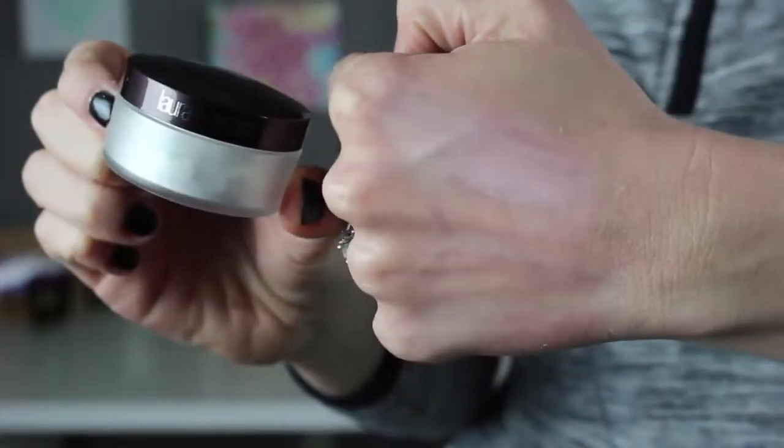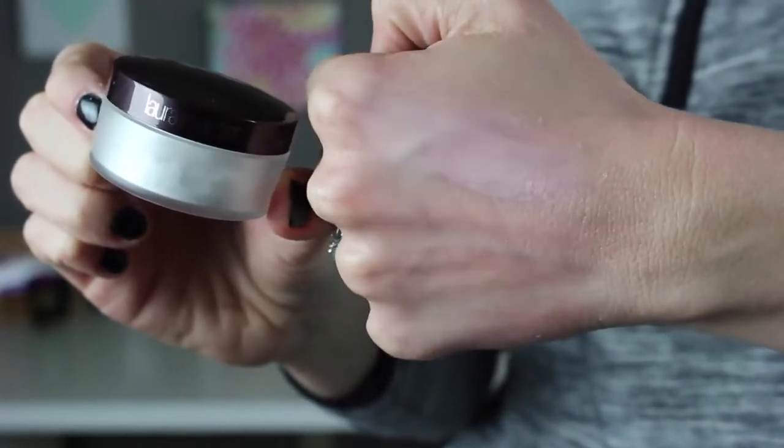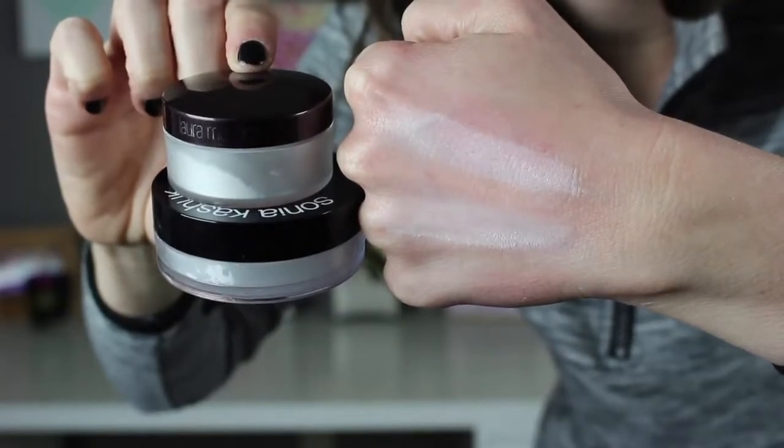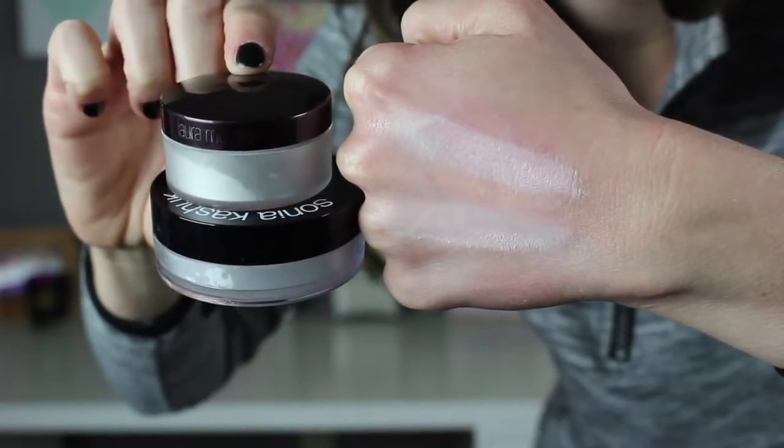The expensive one is the Laura Mercier Secret Brightening Powder. I recently got this, and I feel like it's good, but people talk about it like it's changing their life, but for me, it wasn't life-changing. That might be because I had previously tried the Sonia Kashuk brightening powder, and I really liked it. So when I bought the Laura Mercier one, I put it on, and I was like, this is just like the Sonia Kashuk, exactly.